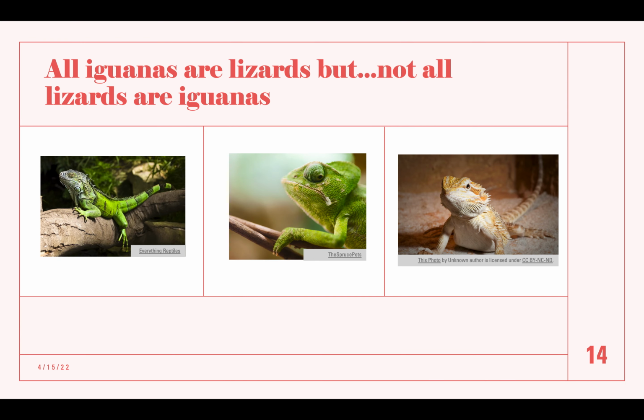So that's it. Oh, actually, we want to make sure everybody knows what an iguana is at the end of this. Lots of people ask me if our bearded dragons at work are iguanas, and they're completely incorrect. So all iguanas are lizards, but not all lizards are iguanas. So from left to right, we have an iguana, we have a chameleon, and we have a bearded dragon. They're all lizards, but they're not all iguanas.